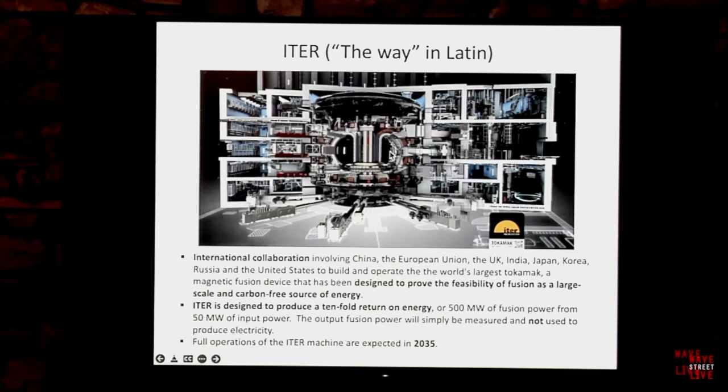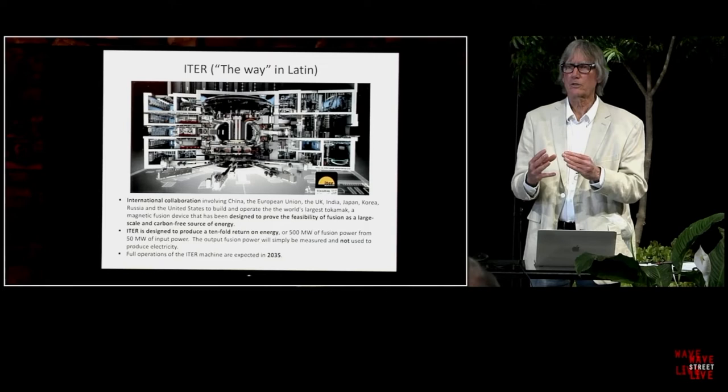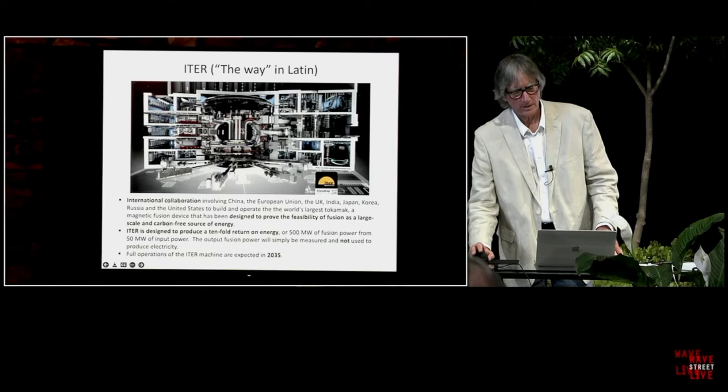Plasma is a state of matter where it's so hot that the electrons, protons and neutrons are all completely dissociated from atoms. They're just a soup of particles flying around. And it's in that soup of particles flying around that the fusion process occurs, at 100 million degrees centigrade. And they're kept within this donut, this tokamak here, by a super strong magnetic field.